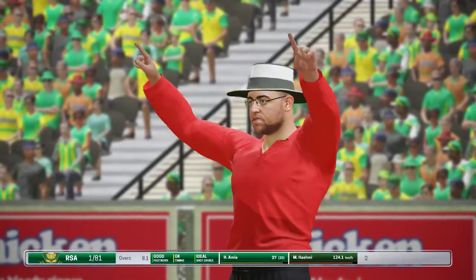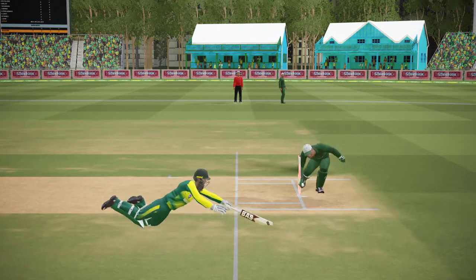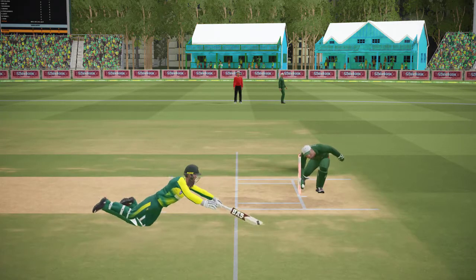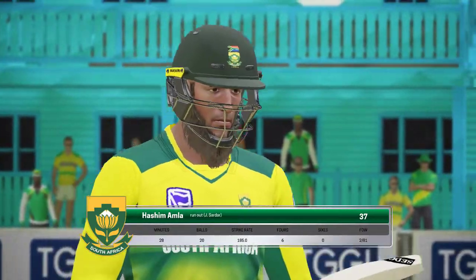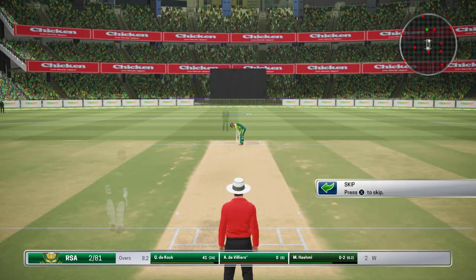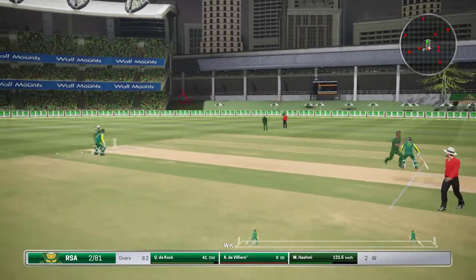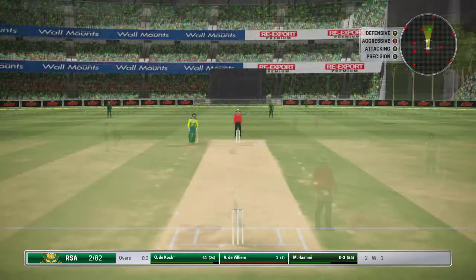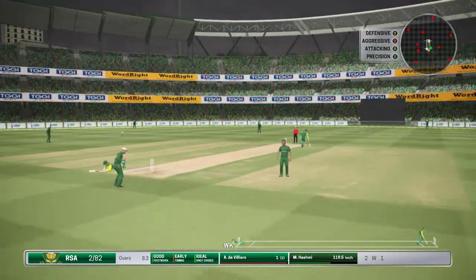How's that? Superb innings, that one for South Africa. Great fielding. That's a boundary saved. First ball and he's off the mark. That's hit the pads. Big shout. A tough call.